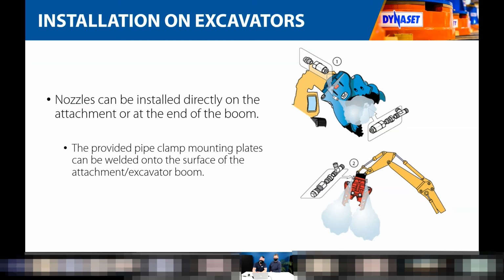Yes, and nozzles can be installed directly on the attachment or at the end of the boom, as you see in the picture. And the provided pipe clamp mounting plates can be welded onto the surface of the attachment or excavator boom.